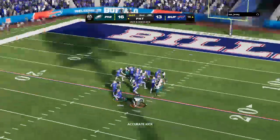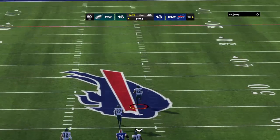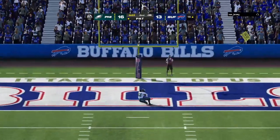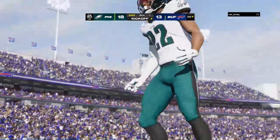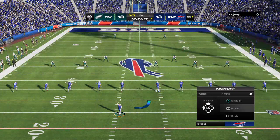And now it's blocked. It's picked up. A live ball here. And now the rookie's free. And all the way into the end zone, and that's 2 points. That is a play that you just do not see very often. Maybe a couple times a year, the blocked extra point return for two.